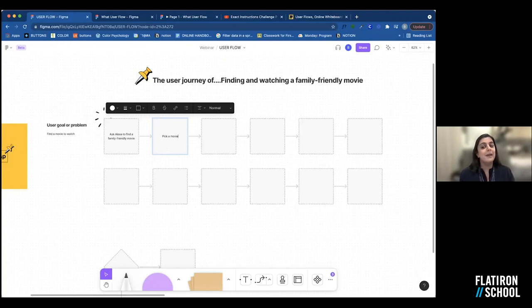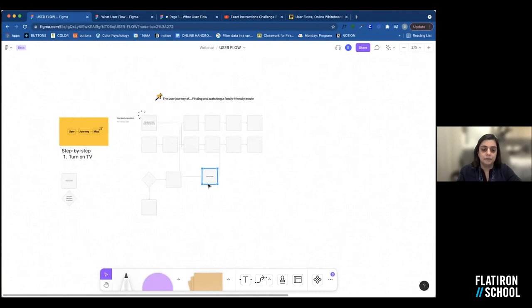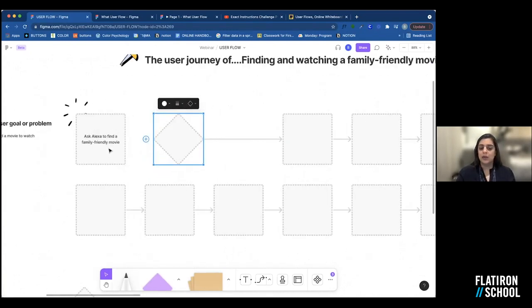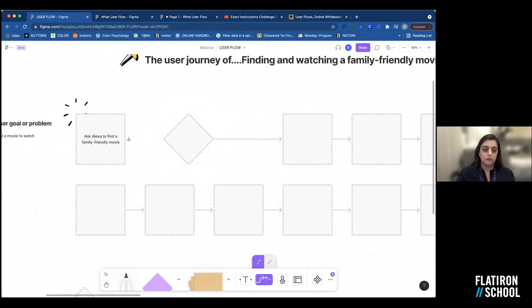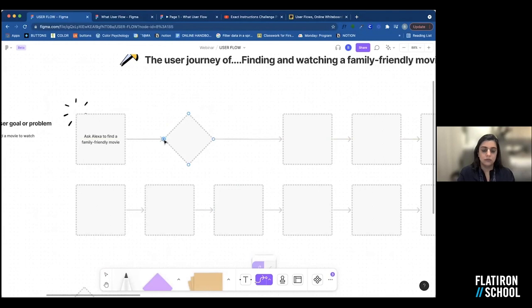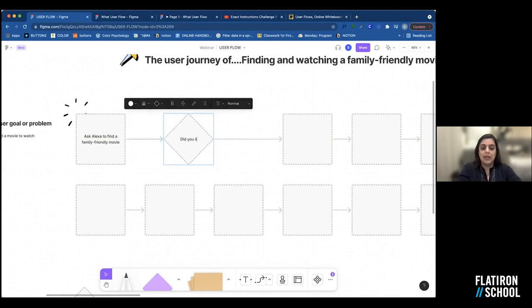All right. Wait. So we ask Alexa to find a family-friendly movie. And then we're going to say, actually, we're going to delete this. And we're going to put a diamond here. In a user flow, the squares represent the steps and the diamonds represent the decision points, okay? So I'm gonna ask, did you like Alexa's suggestion?